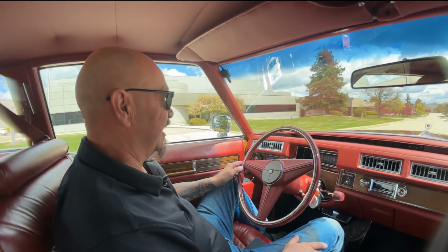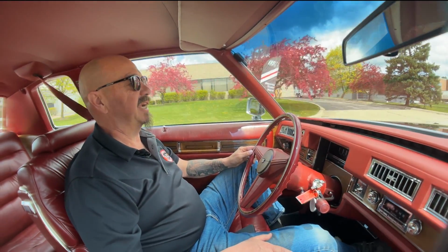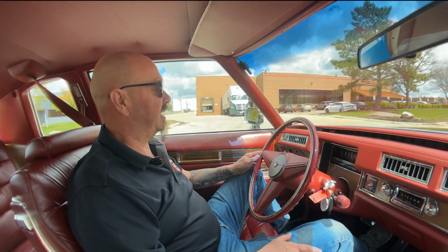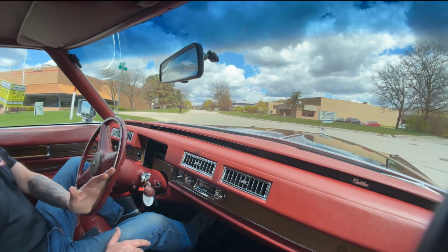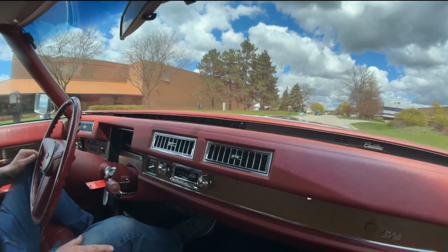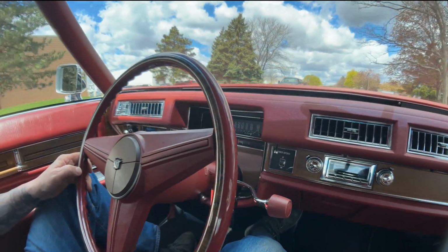The air just kicked on. This actually has a thermostatically controlled air. The Cadillacs did. It's got an aftermarket radio in it, but it looks like it belongs in there. Now the brakes and the steering feel real nice in this thing, and the seats are really comfortable. Very, very cool. Don't forget we can deliver it anywhere. You see how nice everything looks?